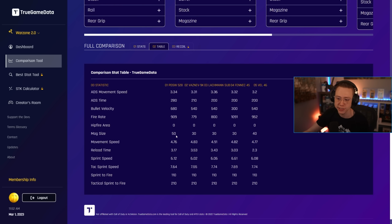You don't have to worry about adjusting anything there. Movement speed is right up there with the other ones. Reload time is right up there with the other ones. Sprint speed is the second fastest here, actually. Tac sprint speed right up there with the other ones. So there are really no cons to the P90 right now, and the Vel, of course, is right behind it as well.